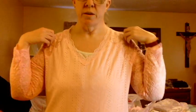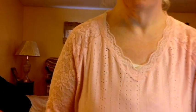So let me try this and show you. And I'm going to keep that underneath just so I can show you guys. I'm glad I got it in a 2X because it is a little bit smaller on the arms. So I think it's really pretty. The back is pretty, everything is pretty. So I like it.